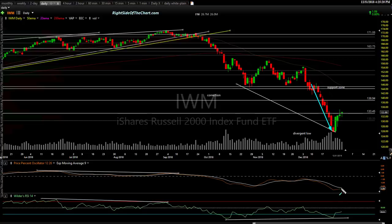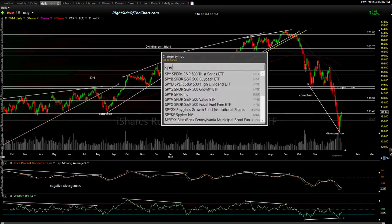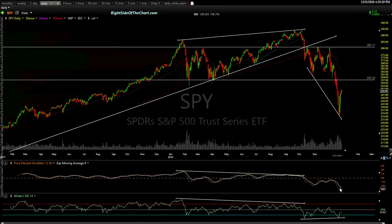I see a lot in the charts. I see the PPO turning up, poised to make a bullish crossover. Again, that's just IWM. Let's focus on the large caps here. Same story. PPO is starting to turn up, and let's look at the intraday charts.